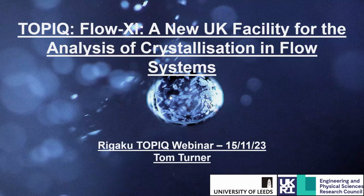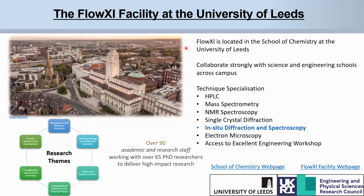So the facility is located at the School of Chemistry at the University of Leeds. This is the university here, looking very nice in the sunshine. It's quite a rainy day today and doesn't quite look like this, but the School of Chemistry is attached to the Parkinson building, which sits in the bottom right corner of the image.